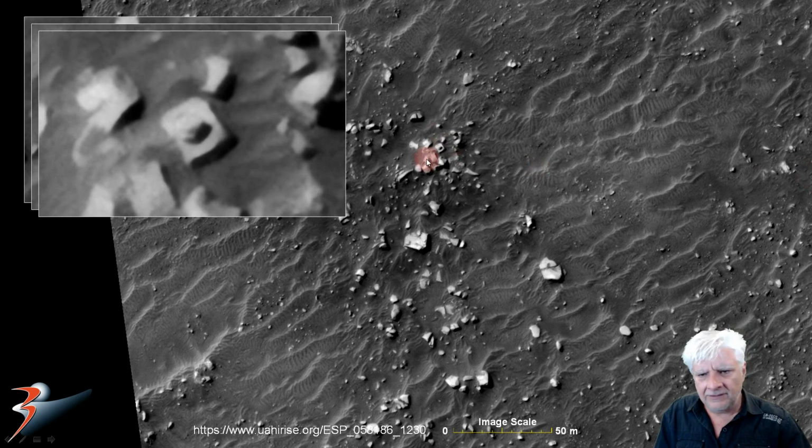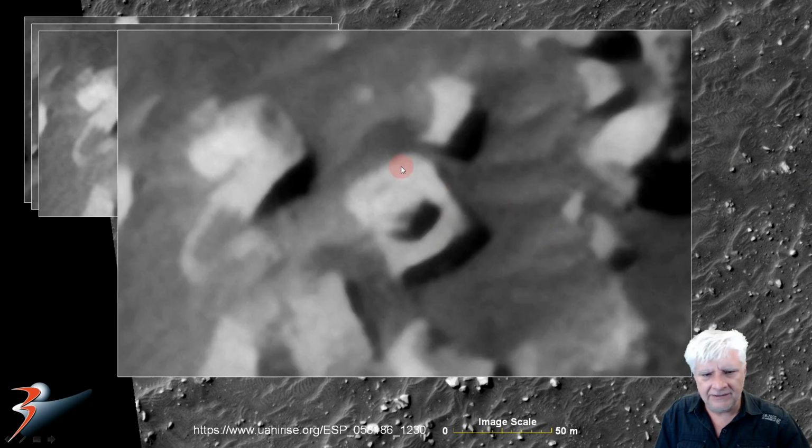Now we're looking at another little cube over there that measures about 4 by 6 meters, and in its center we've got that protrusion or knob casting that shadow. Got straight edges, 90-degree angles to this piece as well.